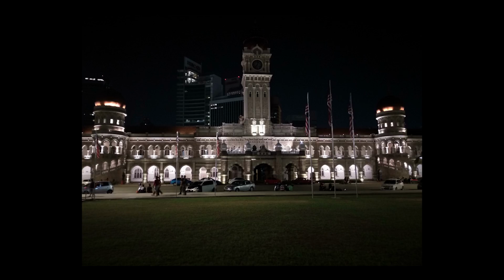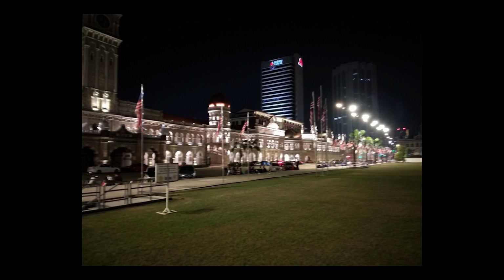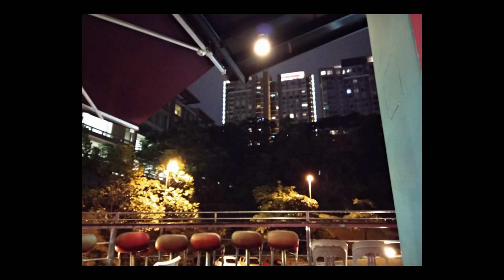Now at night, the shutter speed is quite slow and you will have to keep your hand stable or else the shot will come out blurry and lacking sharpness, which did happen to me a few times.